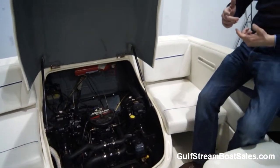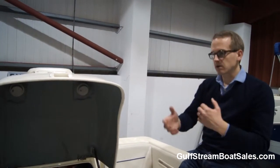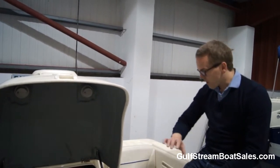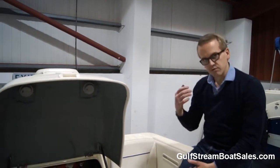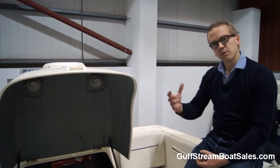Whenever you get a little bit of salt water in the bilge, the pulleys create a bit of airflow around them, and they sort of whip up a little bit of salt water around them. But other than that, the engine's in really good shape, and like I said, it's running really good. So we're going to fire it up now, show you how it runs, and we're also going to put the boat through its paces in the water so you can see exactly how she's performing.